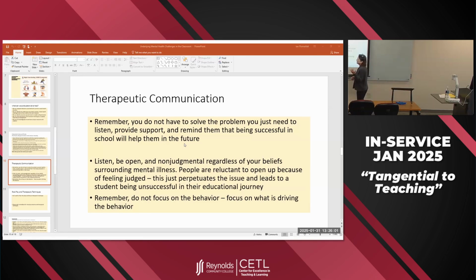But just always remember, you're not a therapist. You don't have to be a therapist. And you can say that to them. Like, I hear what you're saying, and I understand that you're really struggling with depression or this or that. I'm not a therapist. I want to hear you. I want to help you in your academic journey.